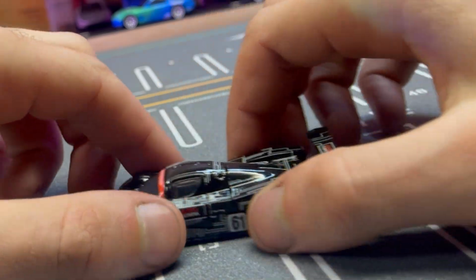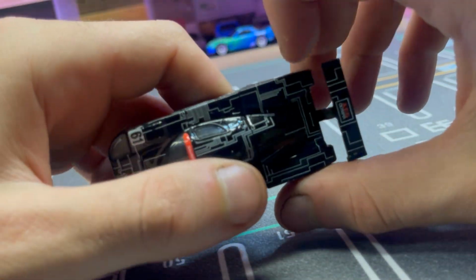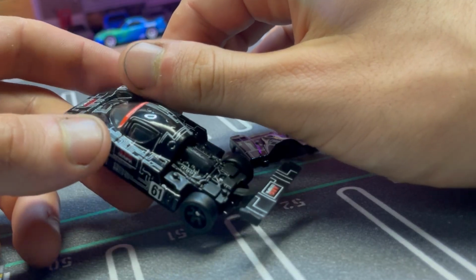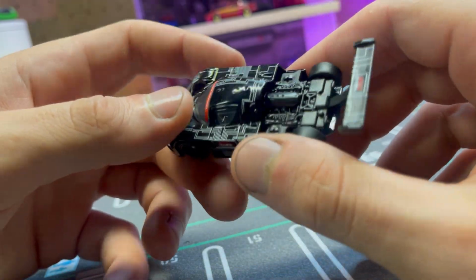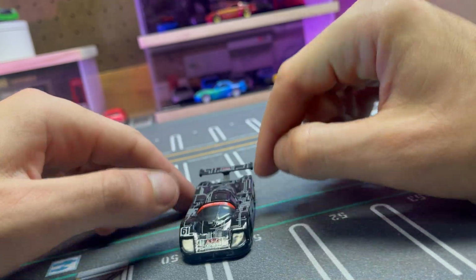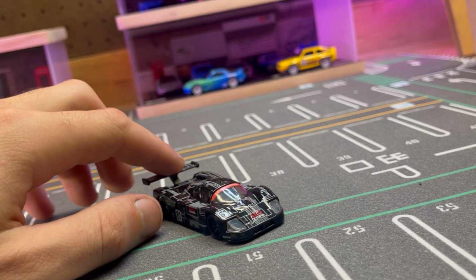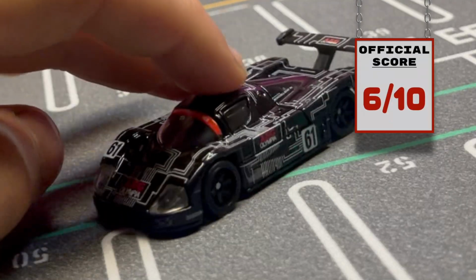Now, the moment we've all been waiting for, it's time to take this little engine cover off. I see where it's supposed to come off. Oh, so here's the engine, cool as ever. I'm noticing the wing's a little flimsy, no big deal. Kind of a bummer though. Snaps back in there, I'm assuming. There we go. Yeah, I don't really like taking that on and off. I'm probably just going to be leaving that on. So yeah, first car of the day. Not too bad, but not necessarily good. So because of that, we're going to go ahead and rate it a 6.